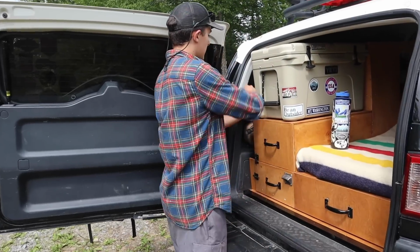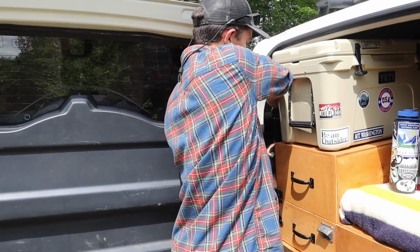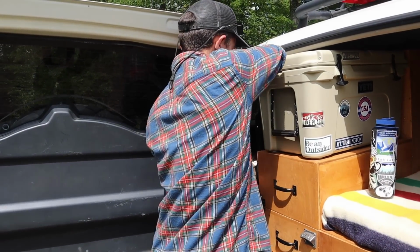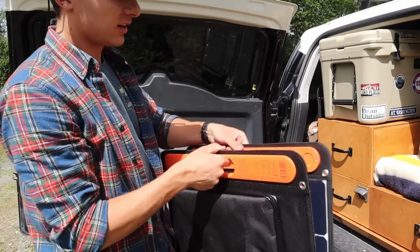Back here, this is where, perfect spot. This was unintentional, but it worked out perfectly. If I can slide them out here, these are our Jackery solar panels, which will go with our Jackery 1000 up front here.